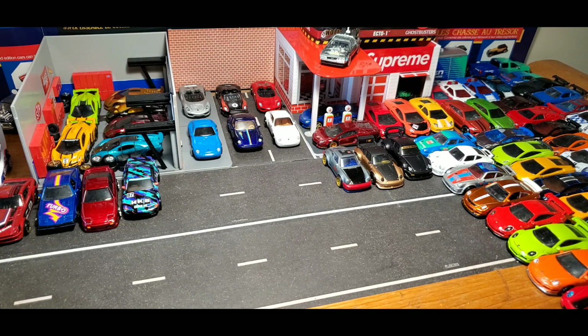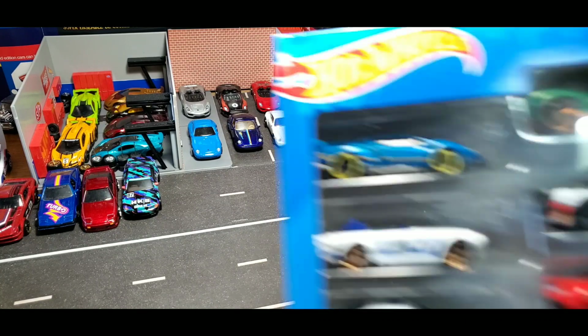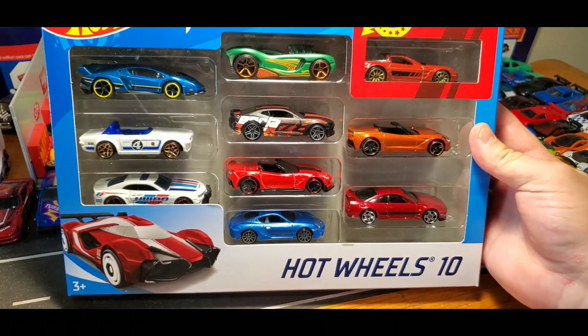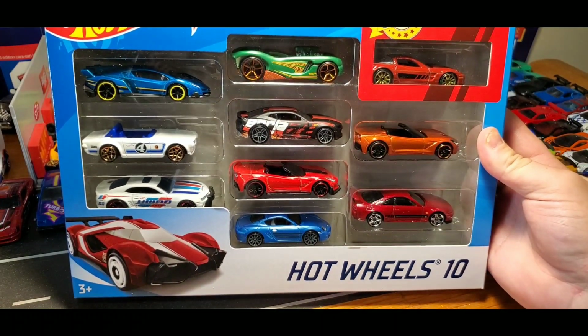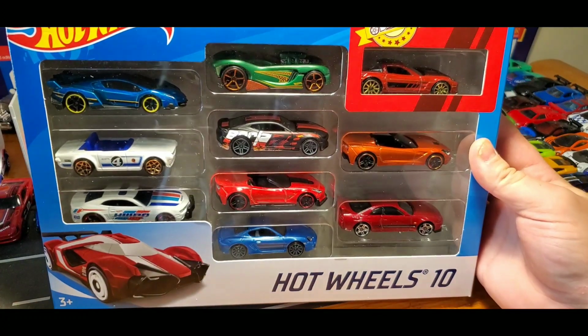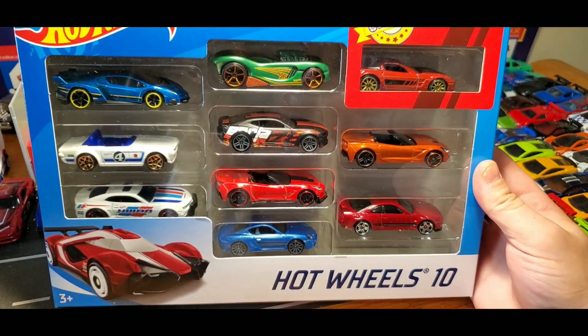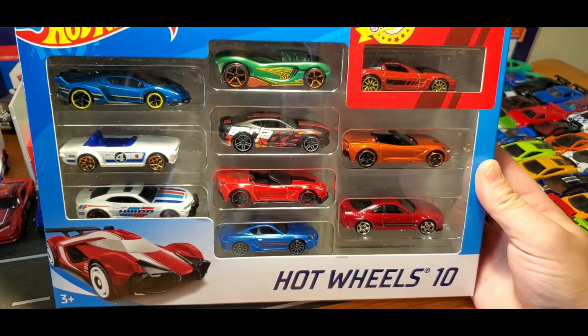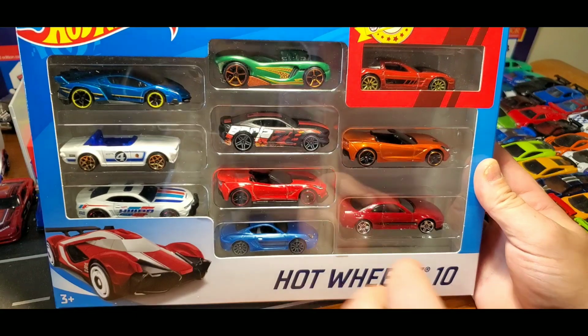Went out to Walmart this morning, got up nice and early, found myself something I don't find too often. Don't buy these very often because they're never very good, but I scored myself a 10-pack, and 9 out of 10 cars are actual cars. That doesn't happen too often, especially international packs. We get a lot of junk mixed in with 1 or 2 cars. So I was pretty stoked to find this.